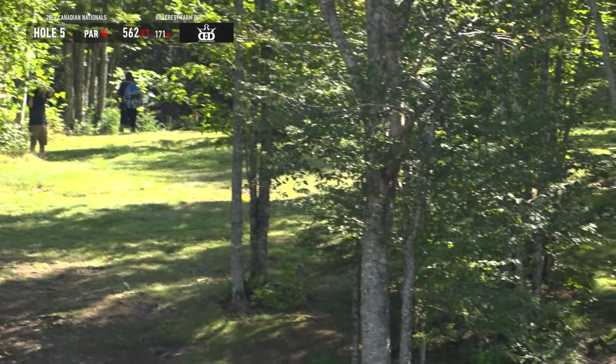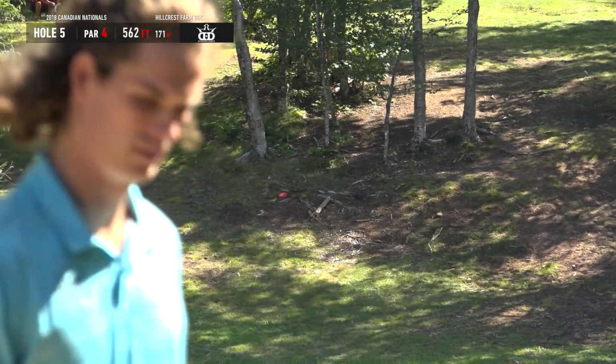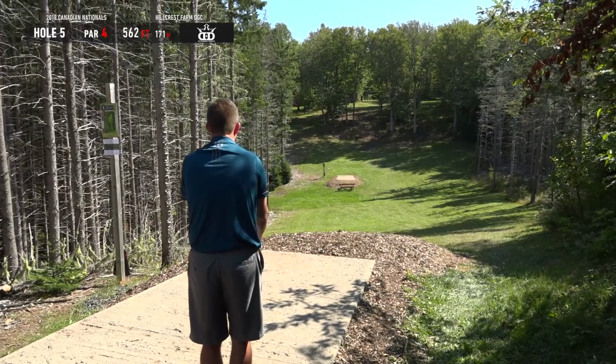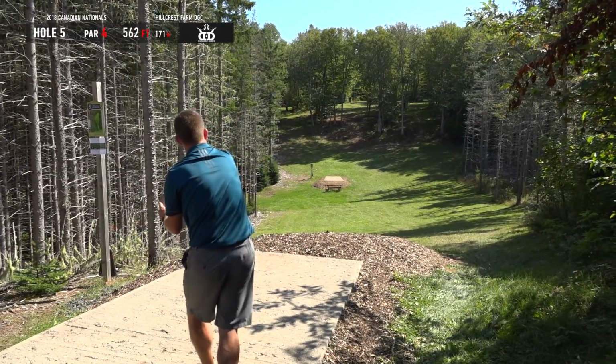Ooh, little too much turn. Oh, dang, that thing had some mustard on it, though. That was going to be cruising. It had a good 75 feet past that tree line if it made it clean. Unfortunately, got the discount on a double tap.